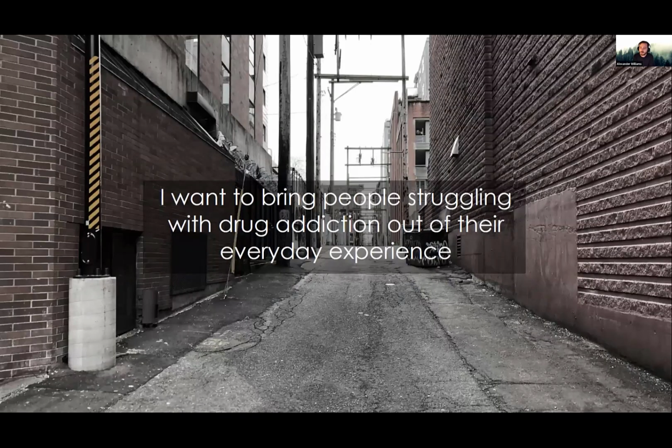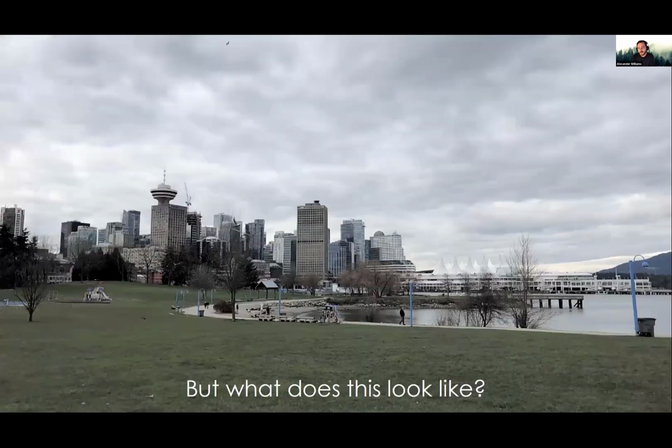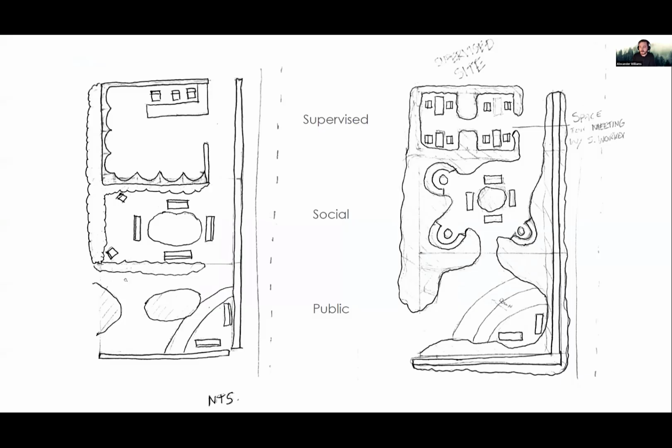So with that, I want to bring people struggling with drug addiction out of their everyday experience and bridge the gap between addiction and treatment. But the ultimate question is, what does this actually look like? And my site, for context, is right over here. It's the playground.